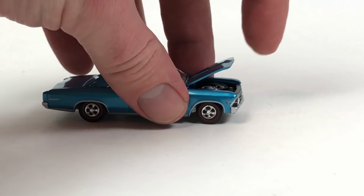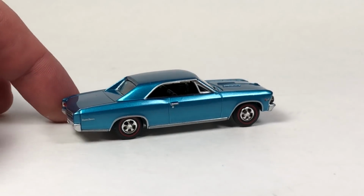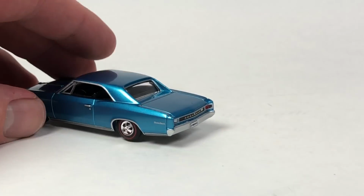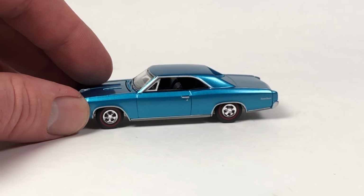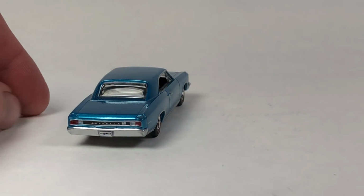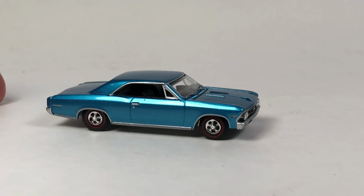But it's very nice. This one's hood opens as well very easily. Some detail in there. Very nice color. The paint is always awesome on these. And just a little minor issues with it. That red line on the wheel isn't exactly centered properly, and it does lean a little bit. You get Car and Driver on the license plate. That's kind of how you know what series it's from. But there that one is.